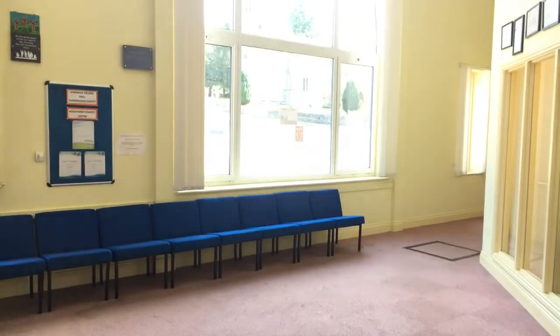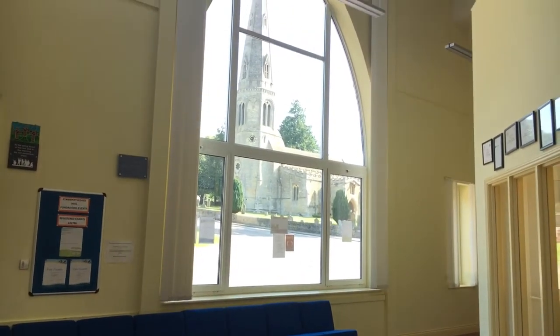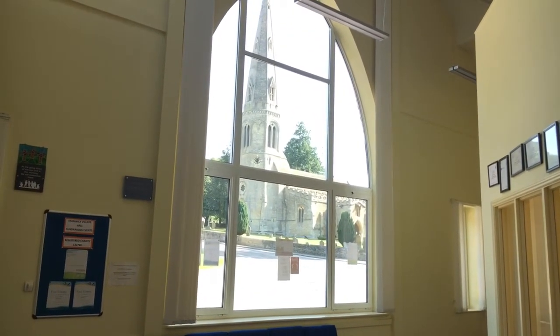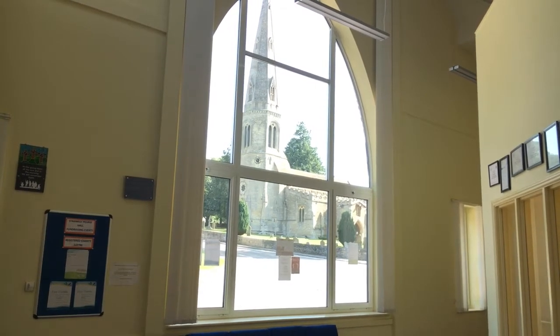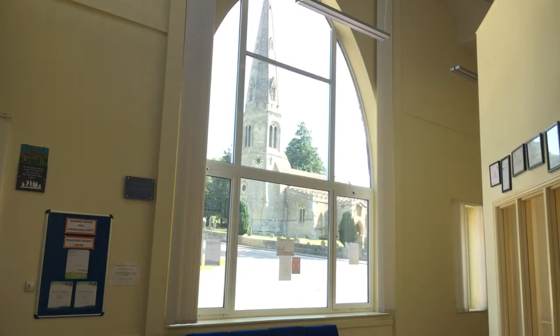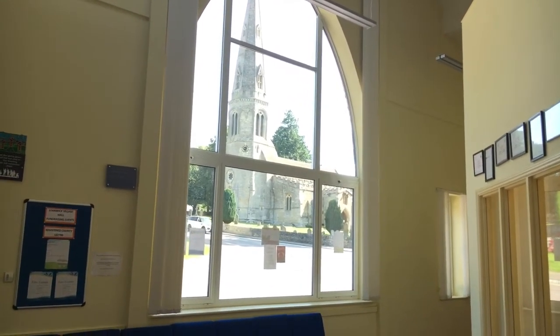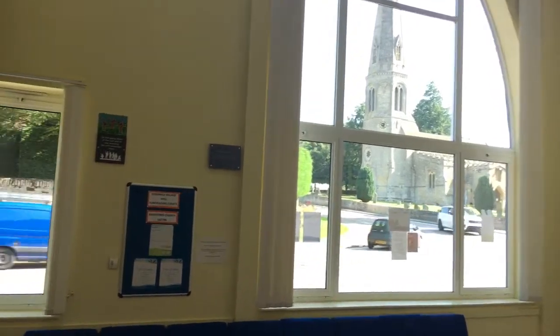You will see just by the lobby seating a beautiful window that actually frames the church. This window is known as Amanda's window. Amanda was one of our founding trustees who sadly passed away a couple of years ago. And it was Amanda, when we were looking at the designs of the building, who suggested the shape of the window, originally it was rectangular, and said it would frame the church, and it does perfectly. We do have a plaque for Amanda next to the window.